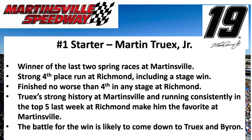Truex won the last 2 spring races at Martinsville. So he's got 2 wins at Martinsville, a very strong 4th place run at Richmond, including a stage win. Okay, he ran top 5 all day, never finished worse than 4th in any stage at Richmond. He's got a strong history at Martinsville, and he's consistently in the top 5 last week at Richmond. That makes him my favorite for Martinsville.